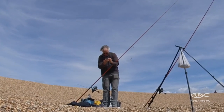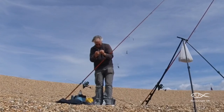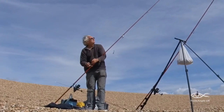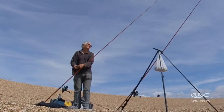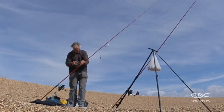So, the rig I'm clipping up now has larger pieces of rag than I would normally use, just in case there's another plaice around. And since I've found that there isn't any weed at 60 yards, I can safely cast much further, which I wouldn't normally do until about halfway down the tide.